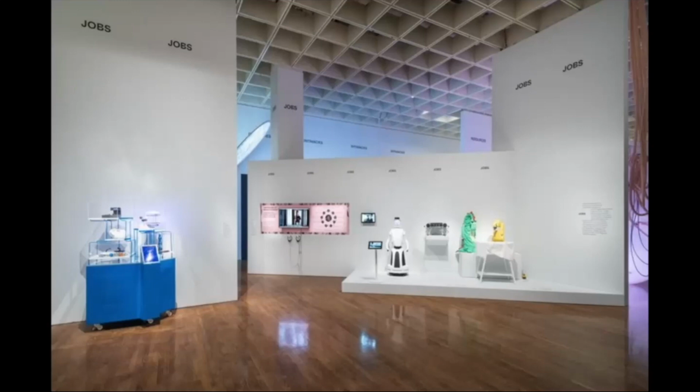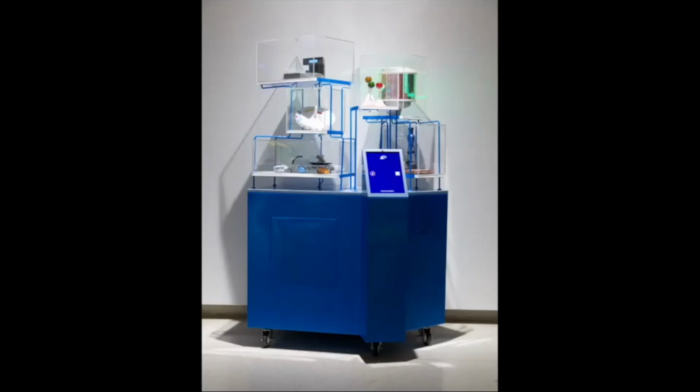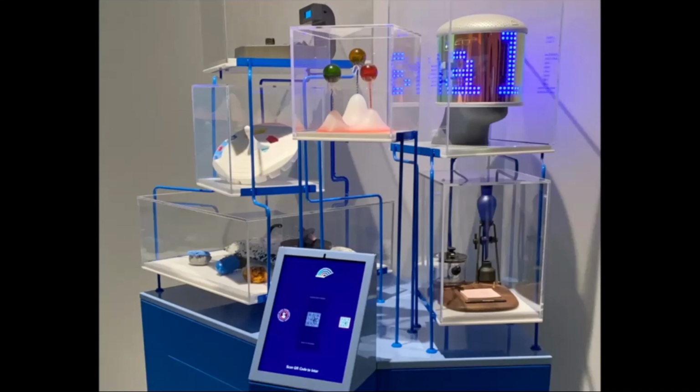Here is a view of the vending machine in the Designs for Different Futures show at the Philadelphia Museum of Art last October. And here it is again at the Walker Art Center. We wanted to create a piece that didn't immediately scream vending machine. The idea was to display one version of each object and imply through the interface that these could be purchased. However, when you tried to buy one, you tended to find that they were out of stock.